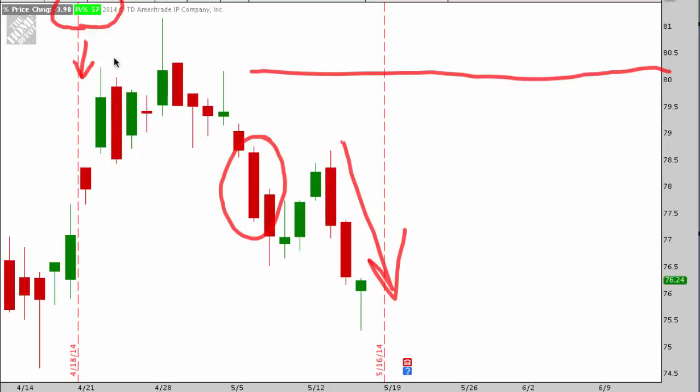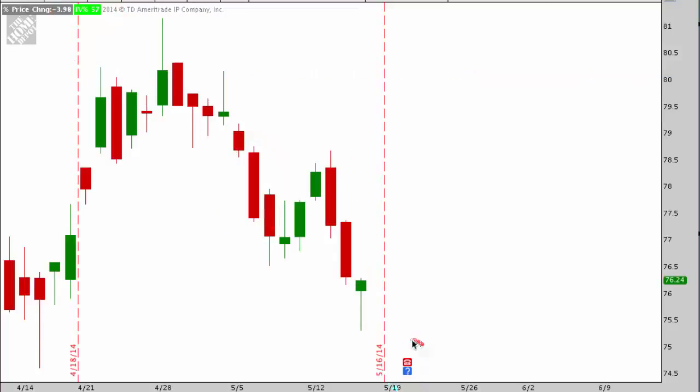We have earnings coming up on the horizon, and earnings and the stock really jumping all over.